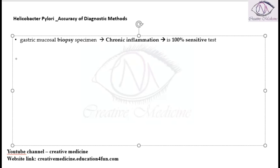No. Then, if you do a rapid urease test on the gastric mucosal biopsy specimen, urease is produced by H. pylori, so obviously it is a 100% specific test.